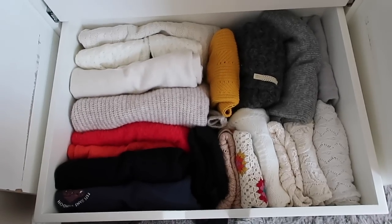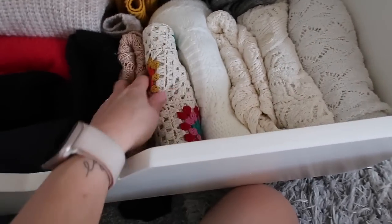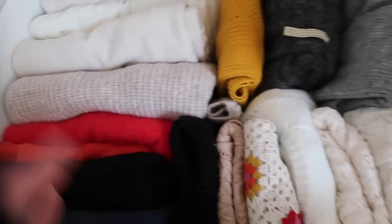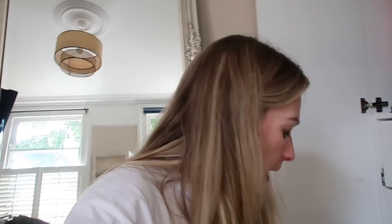Here is the after. So these are all the ones I'm keeping out for summer, and it does look like a lot, but a lot of these are short sleeved jumpers or waistcoats, just something to throw on over. And then I've got some jumpers here, and some cardigans. The rest I didn't show you, but they're already in a box in my new wardrobe along with all my scarves. So yeah, feeling much happier about that.